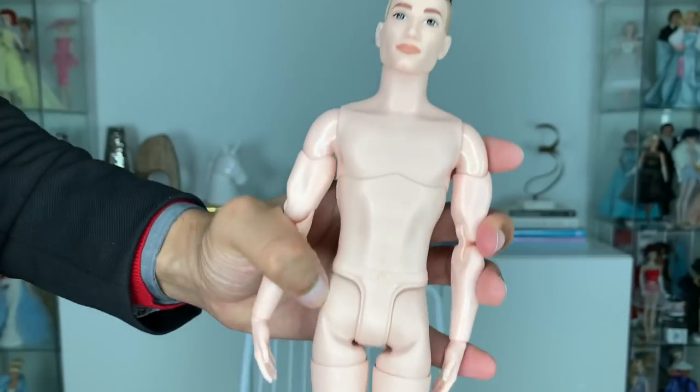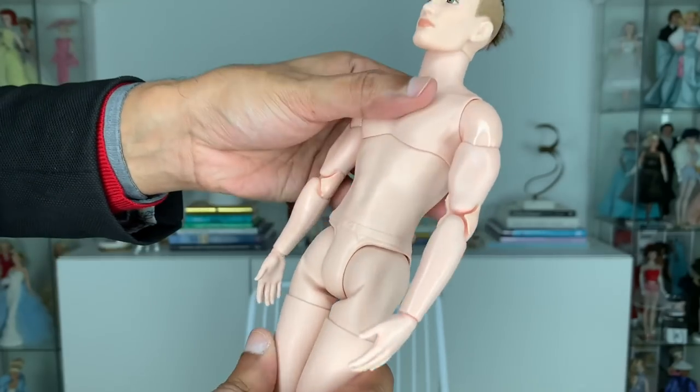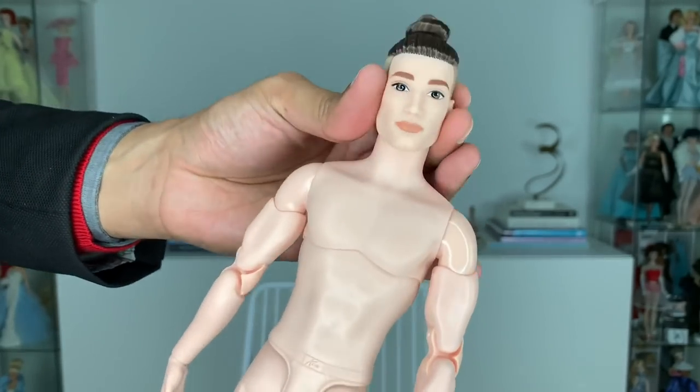Here is his body. So he has the Ken Made to Move body. We see articulation here at the head.